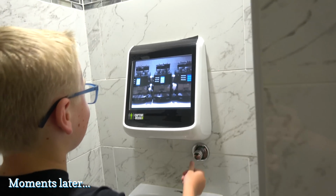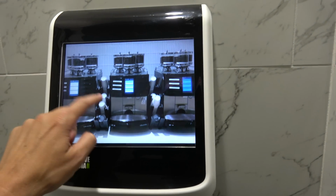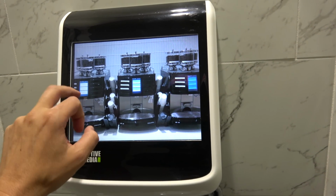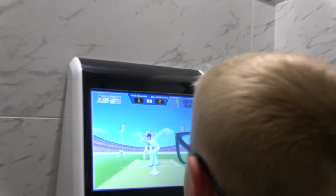Okay, there's something interesting in the bathroom. We're gonna go in there, but I can't film in there. Okay, here's the urinals. What is this? What am I supposed to do? Maybe if you start peeing, it does something. I feel like my hands are dirty just from touching that. No, I can't pee anymore.